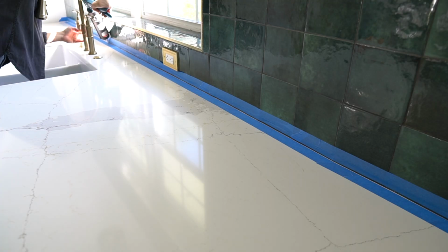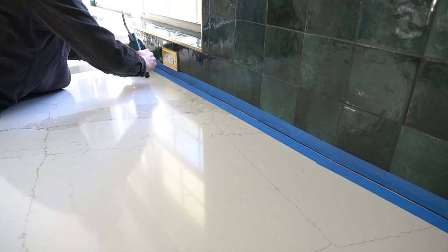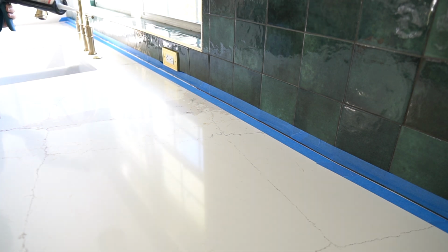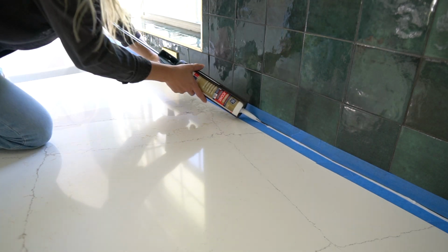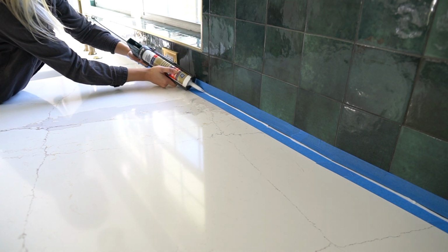Step 4 is to apply the sealant. Now that your sealant and work area is prepped, apply the sealant along the edge of your counter where it meets your wall or backsplash. As you work, pull the gun towards you and maintain a relaxed grip and steady speed. If you can't make it in one pass, it's okay to readjust your grip and start where you left off. Fill gaps with additional sealant as needed.